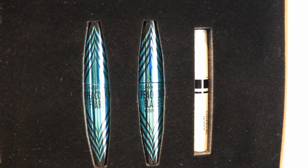And they also have these new mascaras. These are the Peacock Flare. There's a black one and then a waterproof black one, and then an eyeshadow primer. And I haven't used an eyeshadow primer. I rarely use eyeshadow primer. I usually use a concealer. But yeah, they do have a primer. So if you're interested in a drugstore primer, CoverGirl has one.